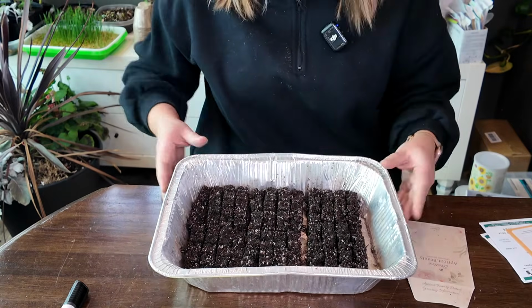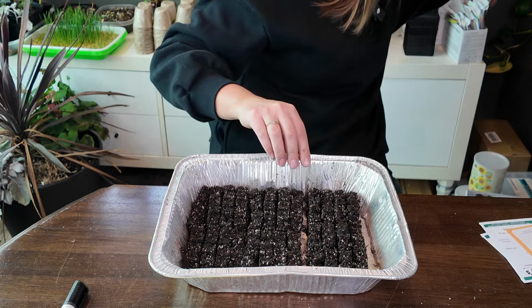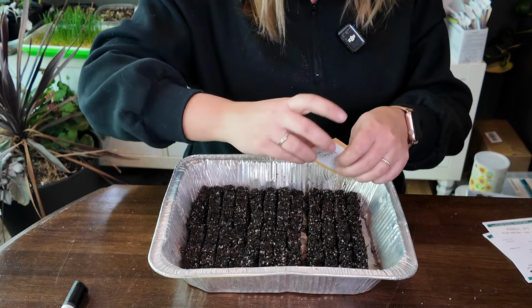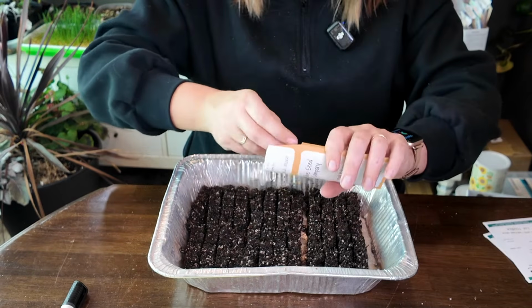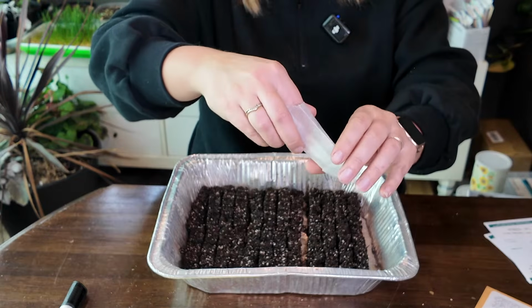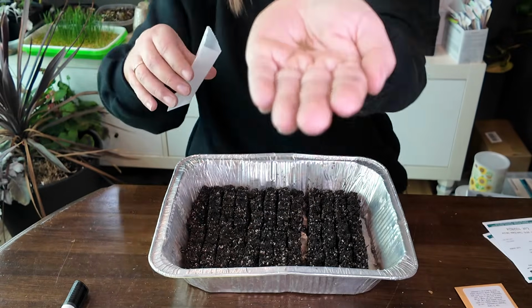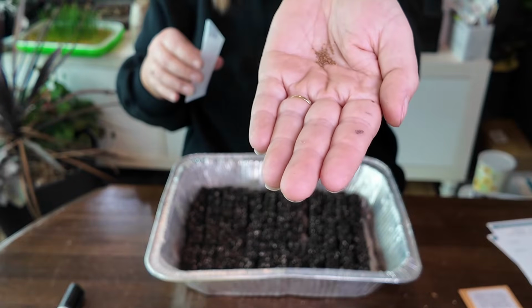Okay, my next tray, again, I reuse a lot of these. This one fits about 120. I forget how many seeds I have in this one, but we'll take a look and see how many. Oh wow, those are tiny. So these ones are very different compared to the other one. You can see the seed is definitely smaller for this type.